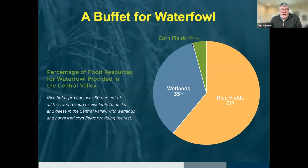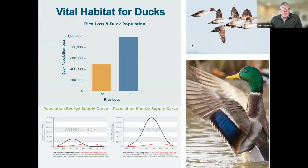And then we have some other crops like corn that can be flooded in the wintertime to provide that food. And why is that important? Really, there are 2 charts here for you to look at. The first one is actually at the bottom. You can see where the blue or the gray line, depending on how you're looking at it, and the red line cross, that's about the end of December.